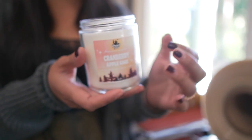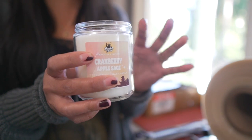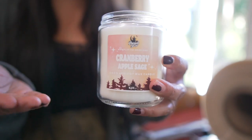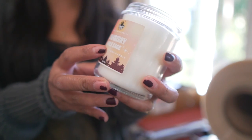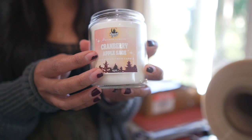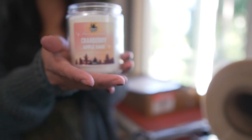I was gonna do that gradient pinky peach background, but I realized with different scents, it's not hard to change the colors to relate to that scent more. So for example, let's just change the trees to a darker, more burgundy to match the cranberry apple sage vibe. Yeah. And I think I like the look of it a lot. Yep. I think your family's gonna like it. Yep. I think they will love it.